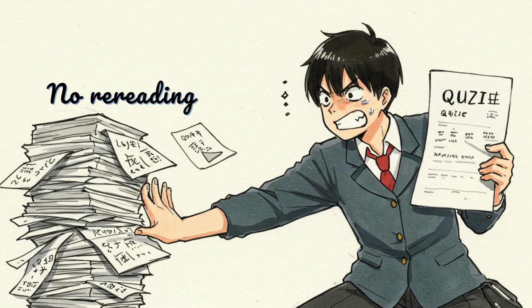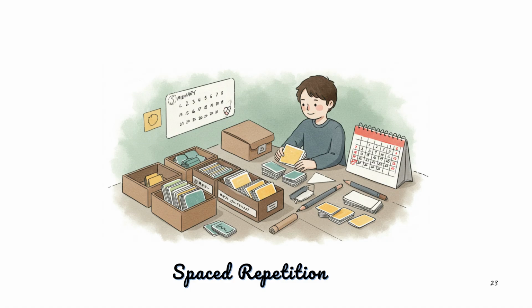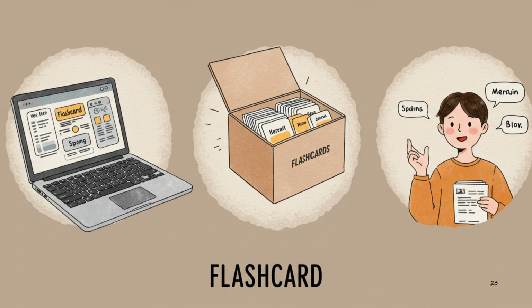Let's break it down. Japan's best students don't waste time rereading notes. Instead, they test themselves constantly. This is called active recall, forcing your brain to retrieve information, which strengthens memory. How do they do it? With a spaced repetition system, a technique where easy facts get reviewed less often and harder-to-remember facts get reviewed most frequently. Popular spaced repetition tools include flashcards, the Leitner system, and traditional Japanese repetitive oral recall.